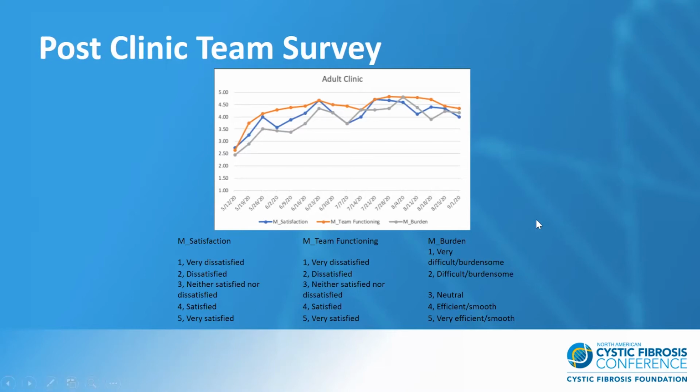And this was our team, how we tracked the way we felt our clinic was going. How are we functioning as a team? What is the burden? Are we satisfied with it? And these are all of our team members. As you see, we started this in May and it just ended in September. We started out pretty low, but it's gotten a lot better. We have a separate one for our pediatric clinic and a different one for our adult clinic, and we kind of have 2 different approaches.